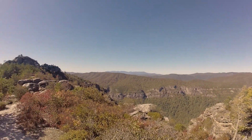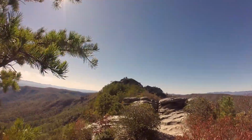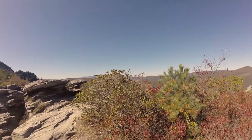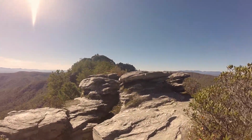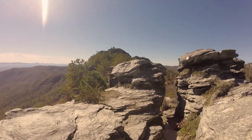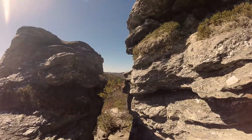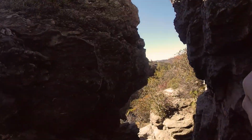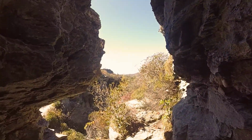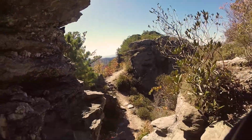Whew, what a view of the gorge. All right, continuing to go here. Gosh, there's a lot of insects up here on this ridge line here at the Chimneys. Oh, I just took a picture of the ground. Okay, this is a butt sit one.